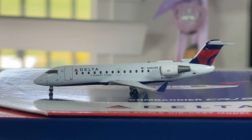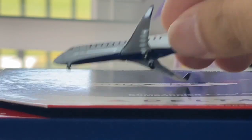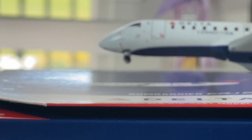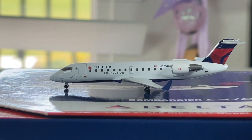Anyways, one thing that I really don't like about the CRJ200 mold is this. I don't think the nose landing gear is supposed to be like that. If I can make sure this is focused, the nose landing gear doesn't seem to have any detail at all. It's as if Gemini Jets just painted a black dot. This is mostly just one mold. The nose landing gear is just one mold, but that's the only downside for this model. Overall, this is a very good model, I gotta say.